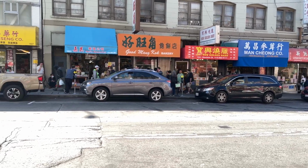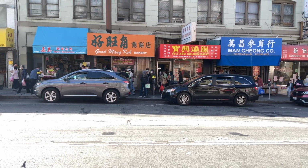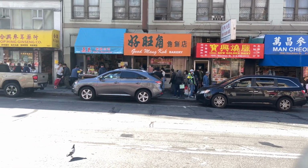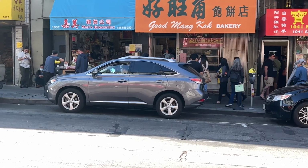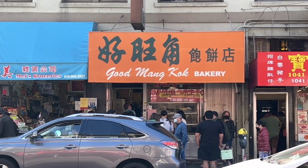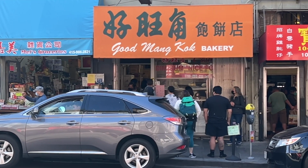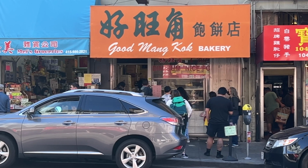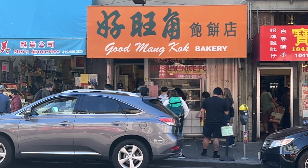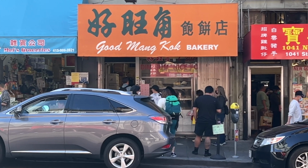Now, Good Mong Bakery, this is one of these traditional dim sum shops that's not anything fancy. You go in here, there's no table to sit down at. You just walk in and there's a menu behind the counter. There's always a line coming out the door. You just order your food from the counter and you take it away. There's a big menu behind the wall and you just point out, I want one of those, two of those.